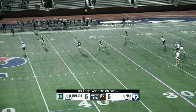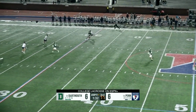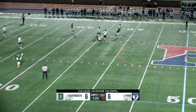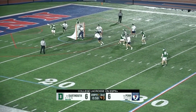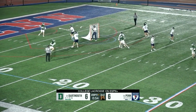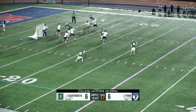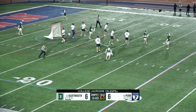Pass misconnects from Denola, and now a breakout for Dartmouth. Good knock. And a big hit from behind. That's going to draw a flag. Nate Davis going to work behind the cage. Power. Feed across the formation, a shot. Carroll sees it right in his chest.